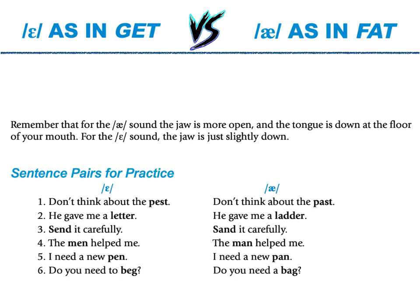Don't think about the pest. Don't think about the past. He gave me a letter. He gave me a ladder. Send it carefully. Sand it carefully. The men helped me. The man helped me. I need a new pen. I need a new pan. Do you need to beg? Do you need a bag?